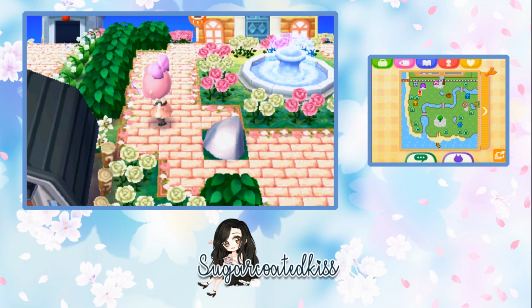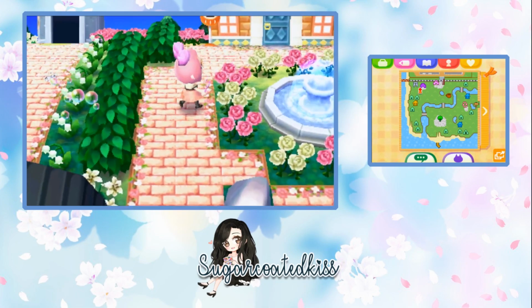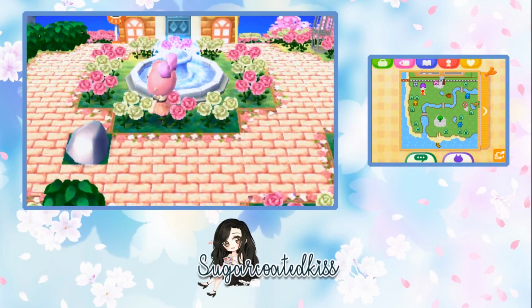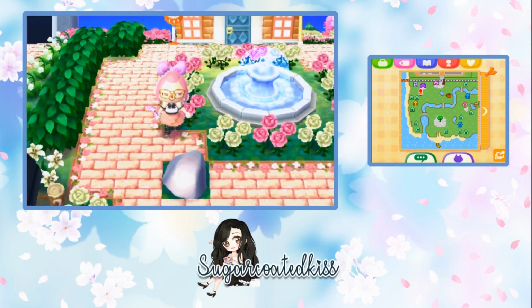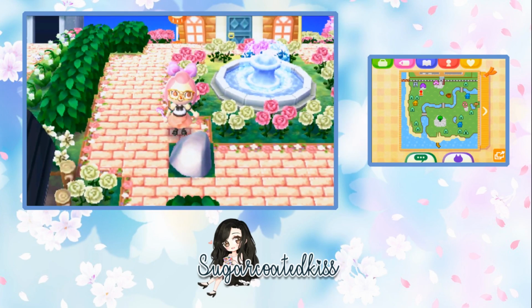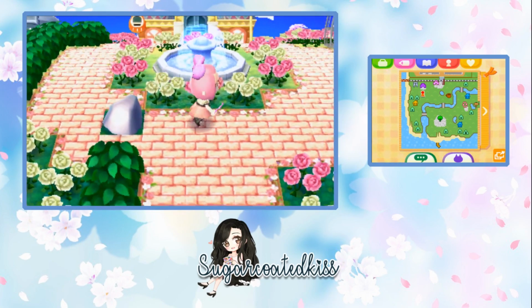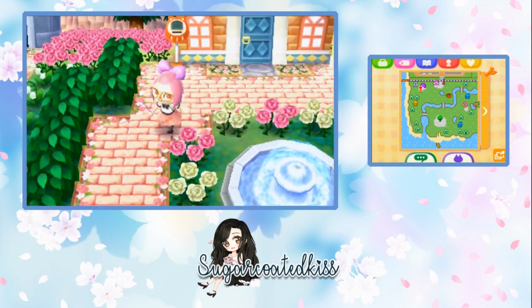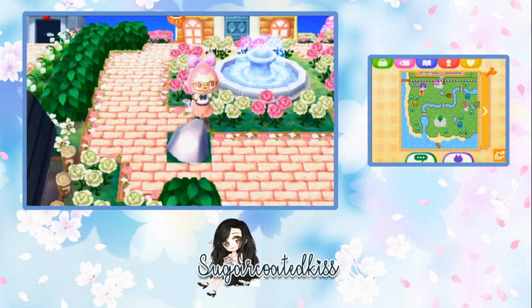Look at the butterflies. It's springtime. It's so pretty. So I have some flowers with the fountain in the center here. This rock kills me. I am so sad that this rock kind of almost ruined my pathway placement here. I tried my best and I just kind of let it be.